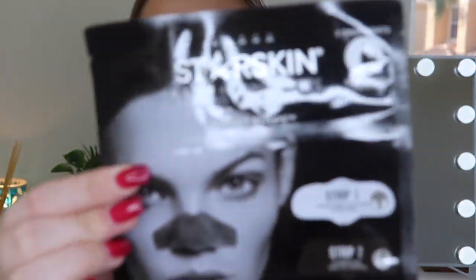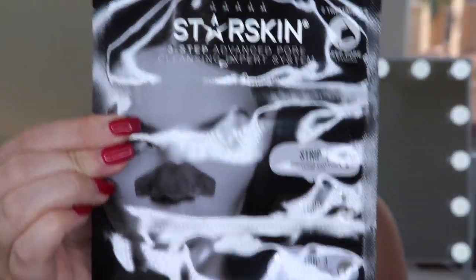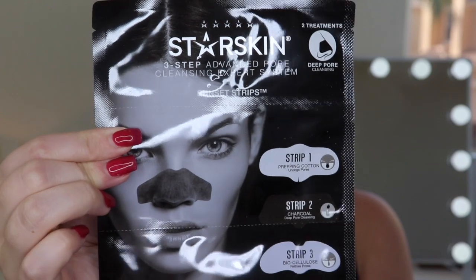But anyway, so this is a 3-step advanced pore cleansing expert system. So there's 2 treatments in here. So strip 1 is a prepping cotton that unclogs the pores. Strip 2 has charcoal, which is deep pore cleansing. And strip 3 has biocellulose and refines the pores. So I've never used anything like this. I've only used the Biore strips and some other kind that butchered my nose. So hopefully this doesn't do that. Like seriously, it made my skin peel off. But I don't think this will. This has better ingredients. This is witch hazel, mistletoe, charcoal, and eucalyptus.